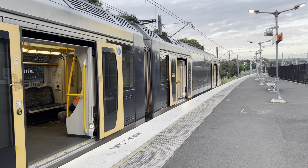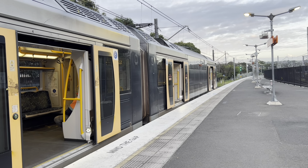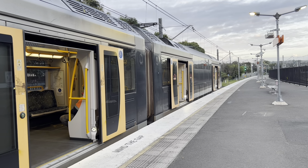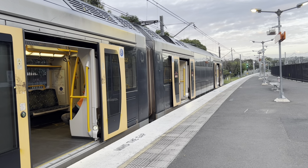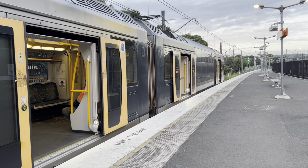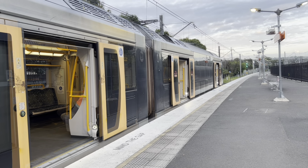Rookwood Cemetery is actually the largest cemetery in the Southern Hemisphere. It is its own suburb. It actually has or had a government bus stop in there. So buses actually used to go through there. So it'll be a sort of a big search for these gates.